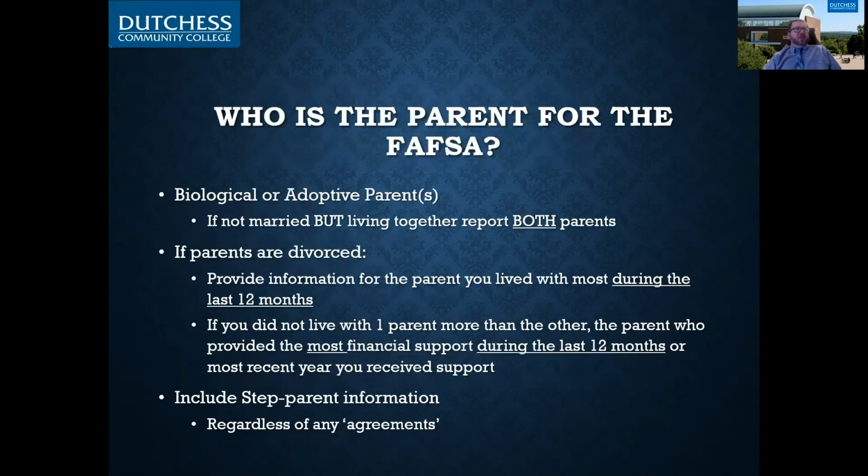One of the questions we get on the FAFSA is who's the parent for the FAFSA? We start off first with your biological or adoptive parents. If your parents are married, or not married but living together, you would report both parents. Now, if your parents are divorced, this is a question we get often. You're only going to use the parent that you've lived with the most during the last 12 months.